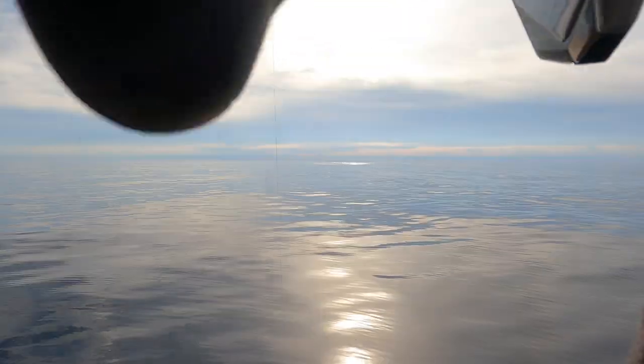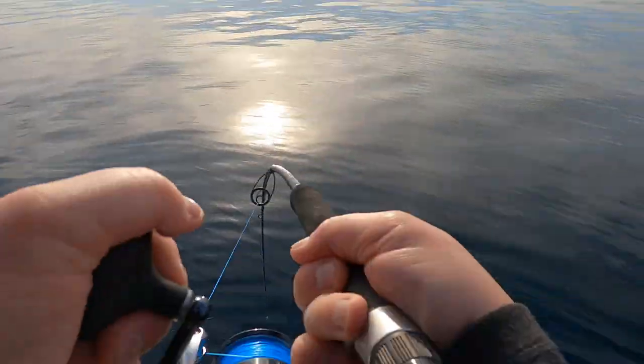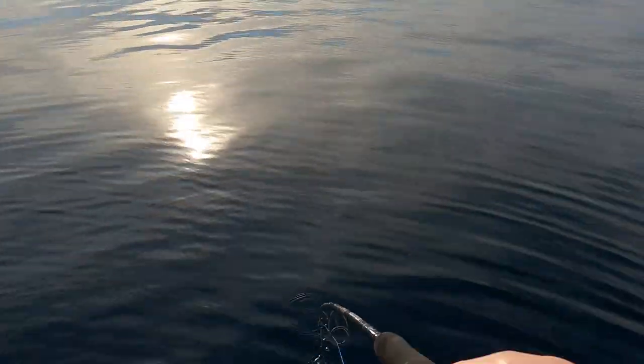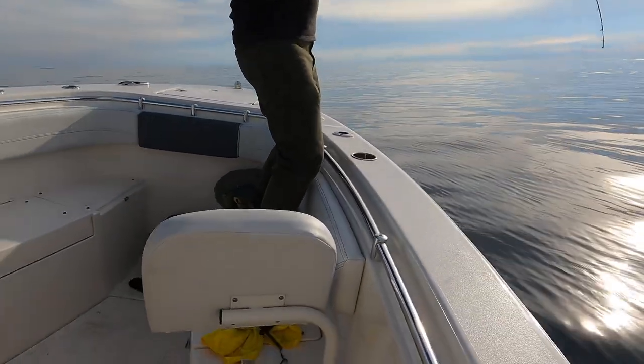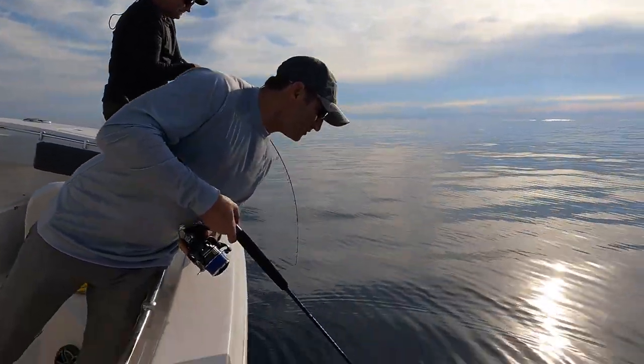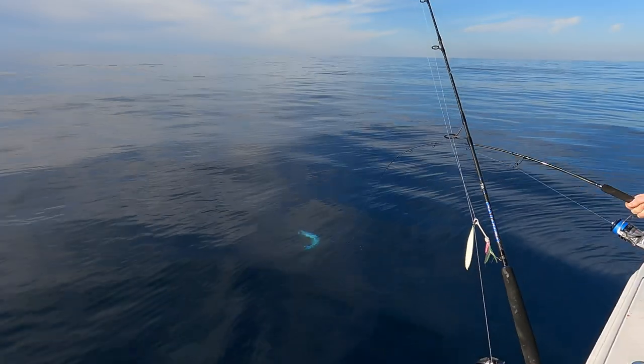Oh, that's the big one. Good job, Kevin. You got one, Zach? No. Oh, yeah, baby. Oh, yeah, buddy. I can see him. Somebody's got cobia. Really? There was a cobia by it. Kevin's hooked up. Oh, whoa, Jonathan's hooked up.